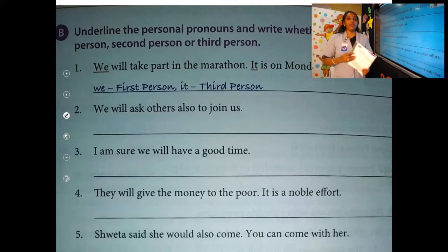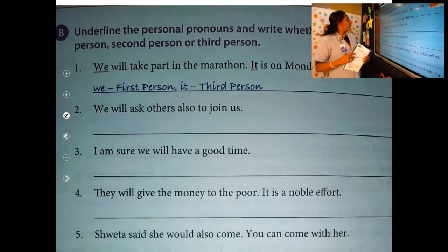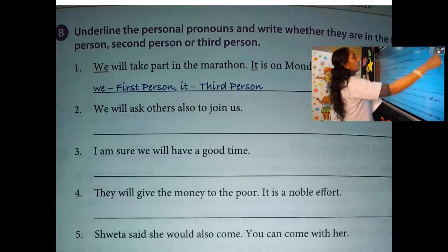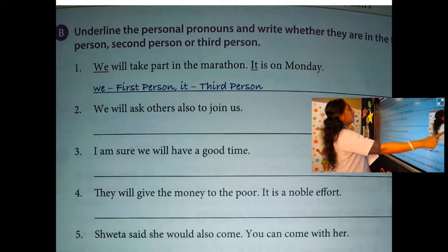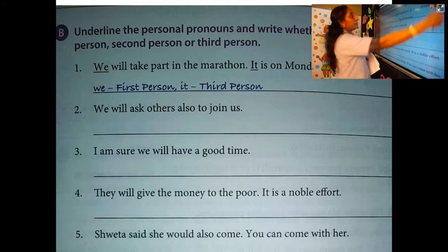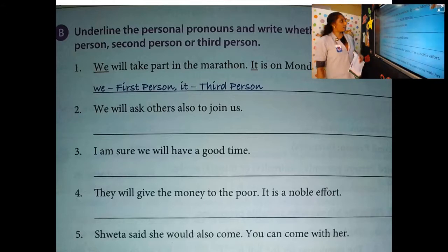Exercise B. It's all given in your textbook. Please go through and read and reread. Read at least 3 times, okay, and learn the rules and what are the things given in the box also, you should be thorough with. Will you read? Yes. Okay, fine. So underline the personal pronouns and write whether they are in the first person, second person or third person. Okay? Shall we start? We will take, one example is given.